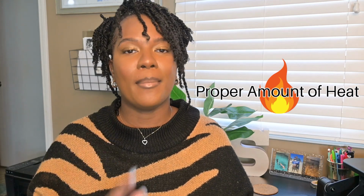Okay, so the number one thing that I would suggest with using heat, if you decide to use it, is to use the proper amount of heat. And I cannot stress this enough. I think this is the reason why in both of my situations heat damage occurred. Because I have very thick and coarse textured hair. I have type 4 hair, 4B, 4C.